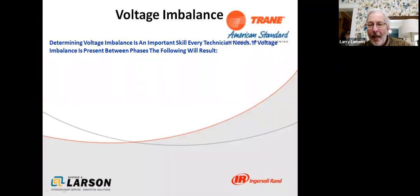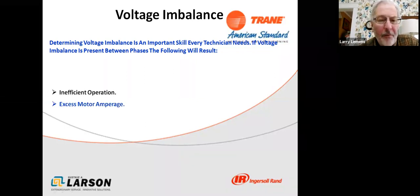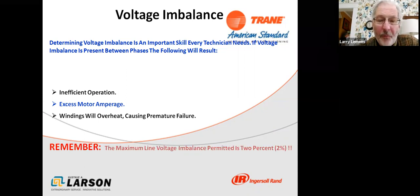All right, one of the last things I want to put up here is voltage imbalance. It's very important. I would hope that when you guys are doing or starting rooftops, we do a startup sheet. Voltage imbalance gives you inefficient operation and higher motor amperage. Windings will overheat. It can cause all kinds of problems. We've had cases where we've lost compressors and we couldn't figure out why. We started looking at voltage and amp draw, and we found some imbalances, and that will definitely cause a problem in the system.